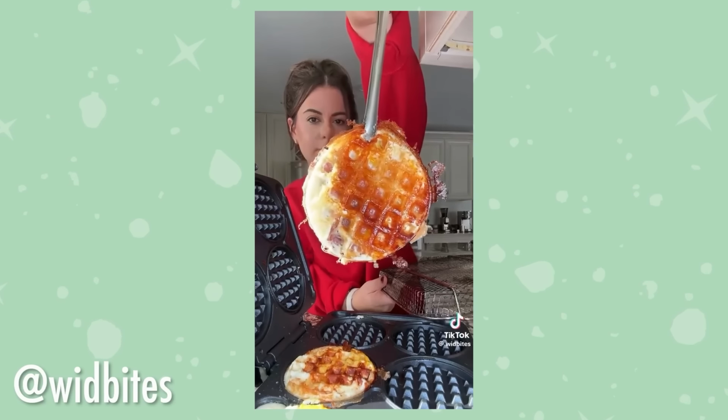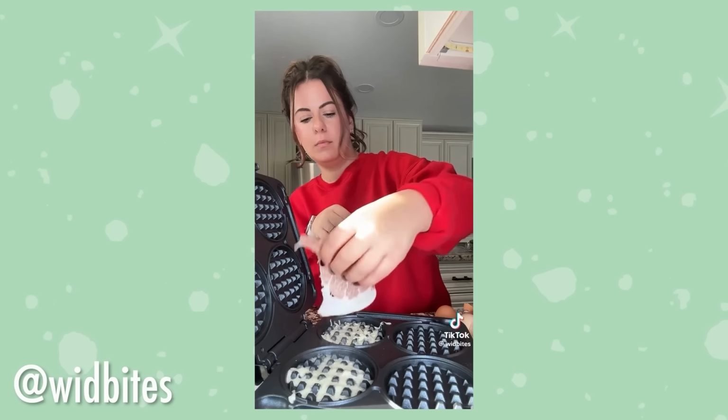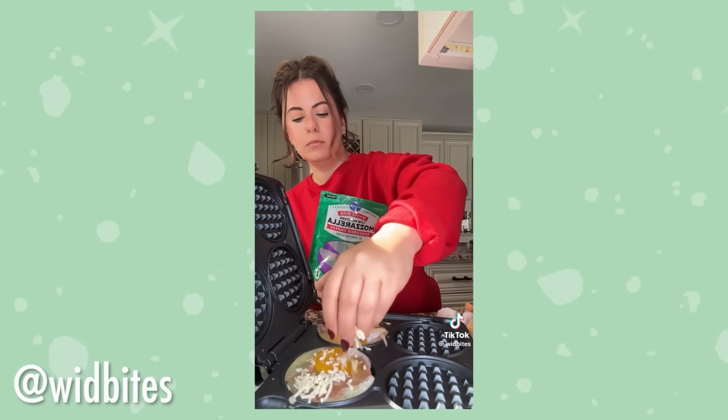We have to wait for this to warm up, but in the meantime, we'll tell you about the first chaffle that we're gonna be trying today, and it's a breakfast chaffle, and it's an all-in-one unit. So sometimes you have a breakfast sandwich, but this is all of that in one. I don't know if we've ever tried this before, so it's gonna be interesting. It's by Wide Bites on TikTok, and it's basically mozzarella, prosciutto, egg, and more mozzarella.